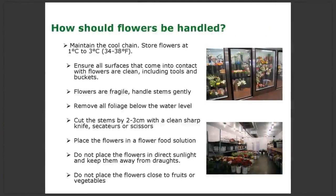So, if you've been following all of our webinars this year, you'll already be familiar with all the do's and don'ts of flower care. But just to give you a refresher and to briefly go over it for those who have just joined us, by far, the biggest factor affecting flower life and quality is storage temperature. Now, in order to keep flowers at their freshest and to preserve as much flower life as possible, flowers should always be stored at 1 to 3 degrees.